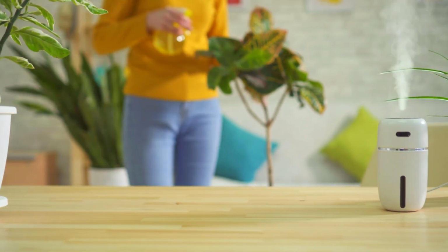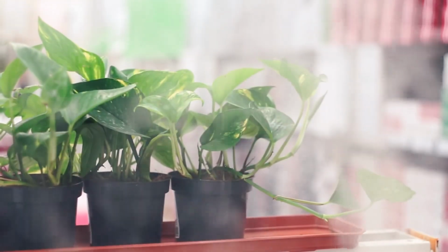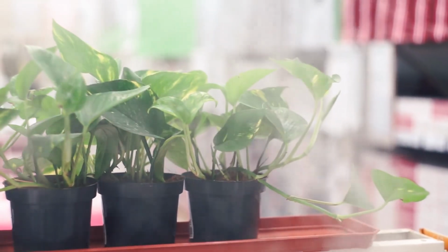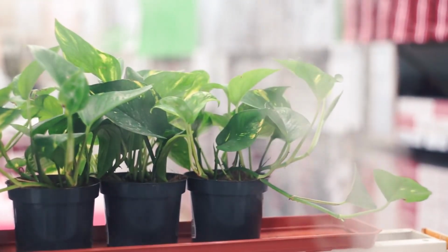One simple trick is to group plants together. This creates a microenvironment where the collective transpiration, the process of water vapor release from the plants, increases the humidity around them. Another easy method is to use humidity trays. Just place a shallow tray filled with water and pebbles beneath your plant's pot.